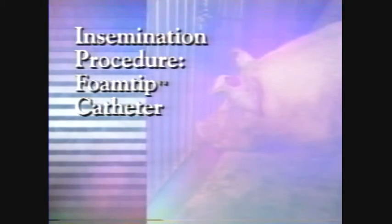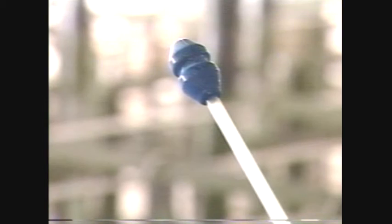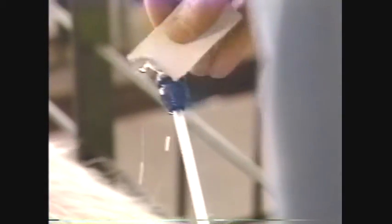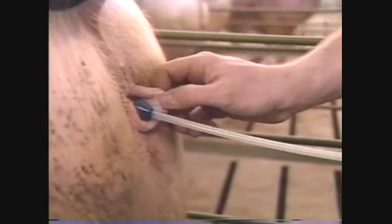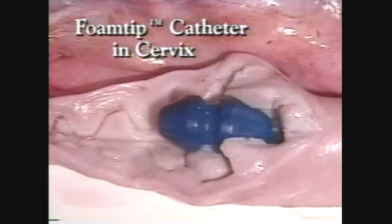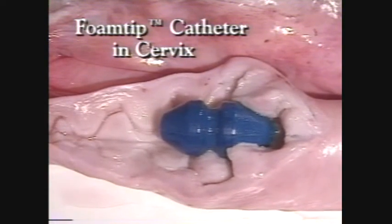The foam tip catheter consists of a long plastic tube with a grooved, bulbous-shaped tip. Lubricate the foam tip and use the same procedure to introduce it through the vagina. The foam tip catheter is designed to push into the cervix. This is achieved by gentle but firm pressure. The bulbous head passes over the cervical rings before becoming locked into place.